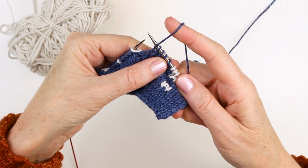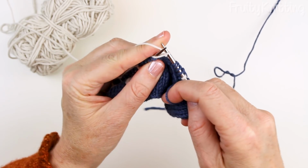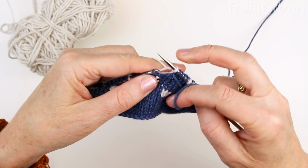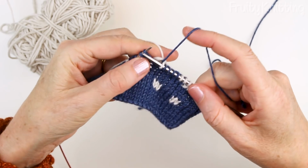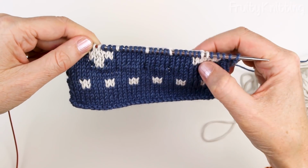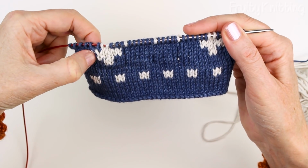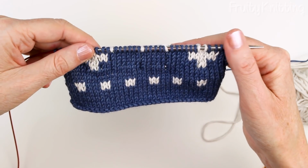I put my main colour yarn to the front of the work, and then I knit the white stitch. And then I put my main colour back underneath behind and continue. I've finished my little white crosses. That one's better than this one. I forgot to do 2 extra stitches here, but it doesn't matter. This is just a swatch to show you the procedure.